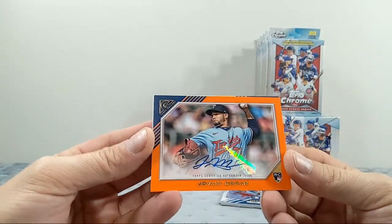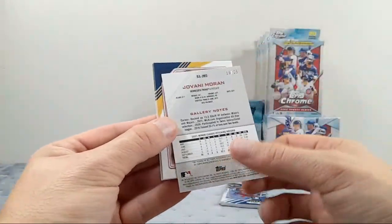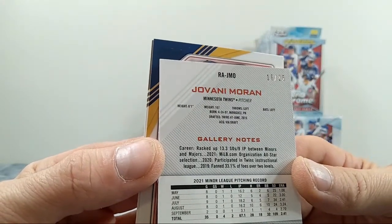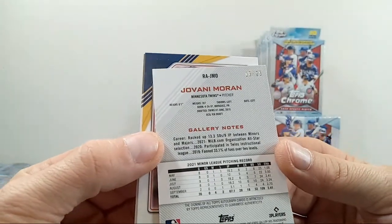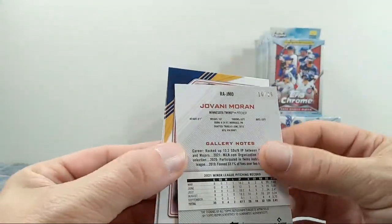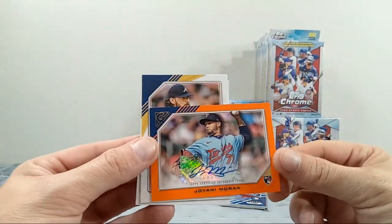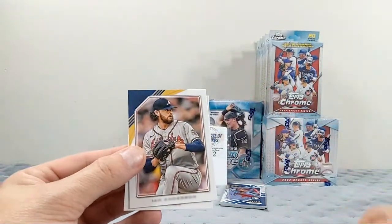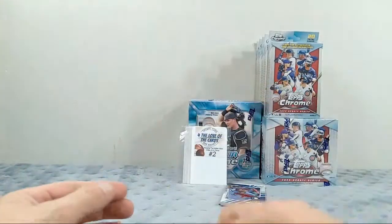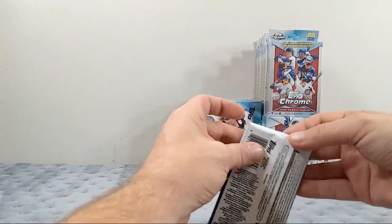For the Twins, Giovanni Moran. Rookie autograph, 16 of 25. We needed that to be a monster. Giovanni Moran, rookie auto, 16 of 25 only. Nice short print. Man, that should have been a Julio or a Bobby Witt Jr. or something like that. Although it's a red or an orange, so it's pretty good. Ian Anderson, Ty Cobb. All right, we should still have one more auto, though, so let's see what we get in this one.